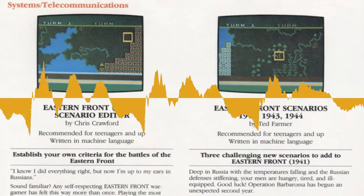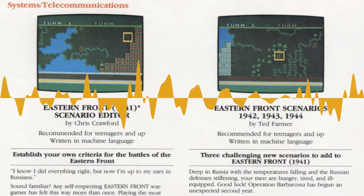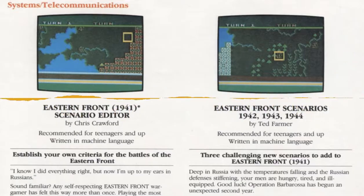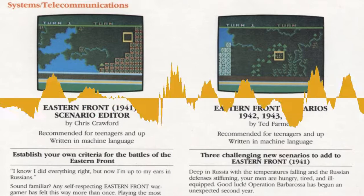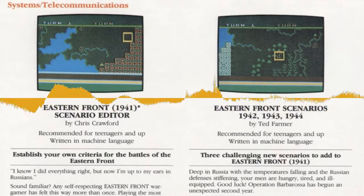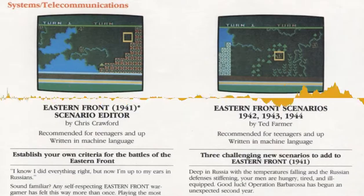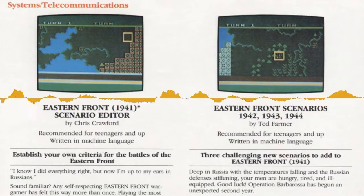Can only be used with the Atari Eastern Front cartridge, cannot be used with the original APX version. Requires Atari Eastern Front 1941 cartridge, 1 Atari joystick controller. Optional, Eastern Front 1941 Scenario Editor, APX 20233. Order information. It was available on cassette and diskette. Either way, it required 16K of RAM. It cost $17.95. It was catalog number 20232.